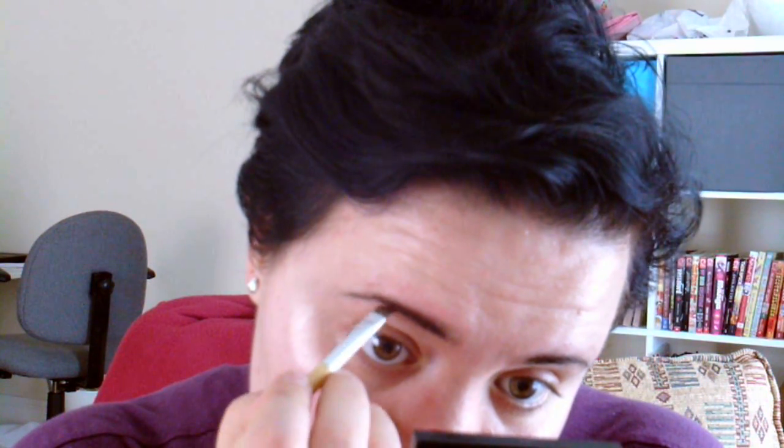What I'm going to do, because this is how you work the Browsing, is take a little bit of gel, a little bit of colour, and then just whack it on. So I'm just going to start with the brown, just so it softens the black pencil.